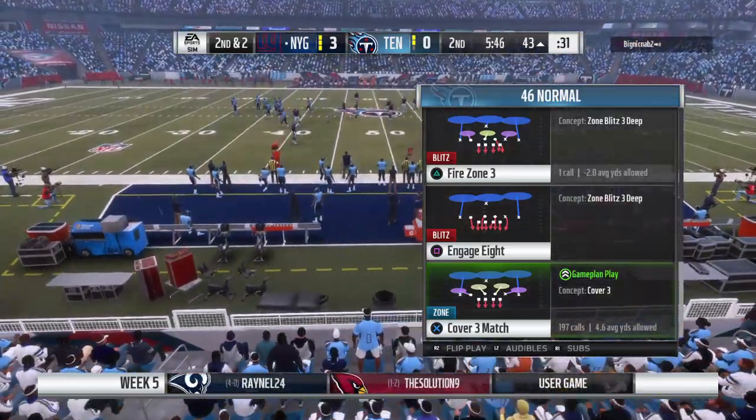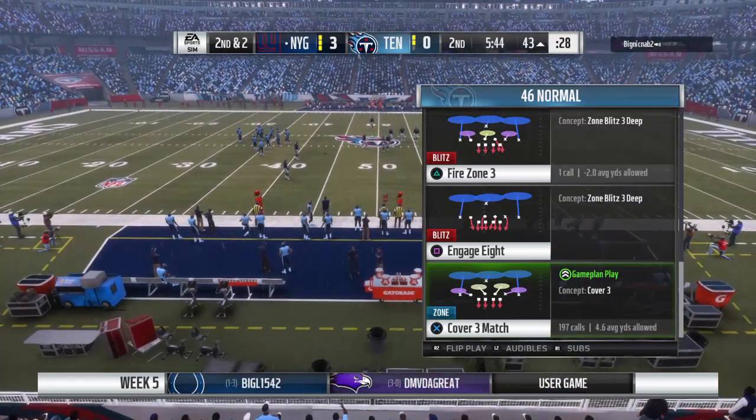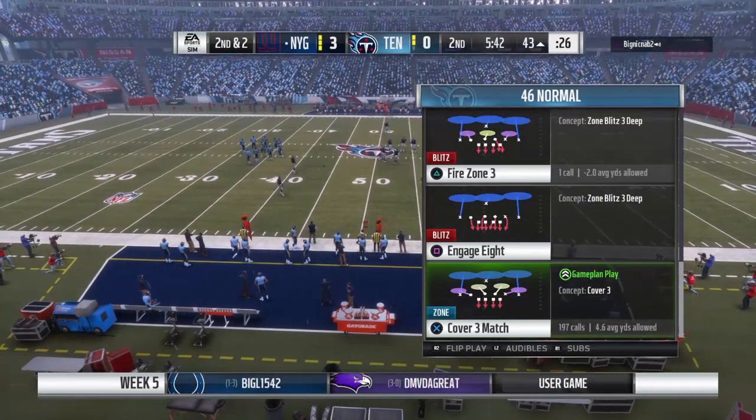First play of the drive, let's give credit all around. Excellent blocking, but the guy carrying the ball, he was the finisher. A really nice run.